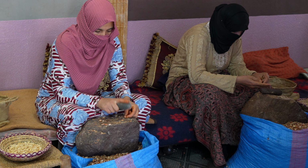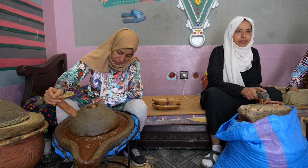Argan oil from scratch. They get a nut from a tree and then they deshell it and use the nut. They're using rocks and handmade wheels out of stone. It's really impressive that they sit here all day long and are able to do that.